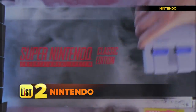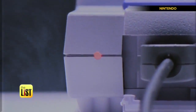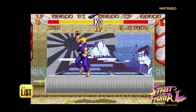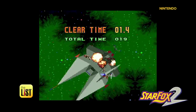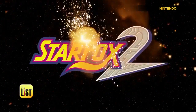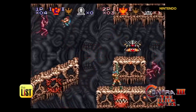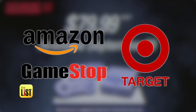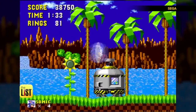Ready Player 2. You better be fast if you want to grab this year's hottest retro console, the Nintendo Super NES Classic Edition, with over 20 awesome games. In addition to retro favorites, you'll get a brand new sequel to a very old game, the never before released Star Fox 2. While tough to find, Nintendo is promising more stock before the holidays. Now you're playing with power. Keep a lookout at Amazon, Target, and GameStop to nab this $80 chunk of Nintendo nostalgia.